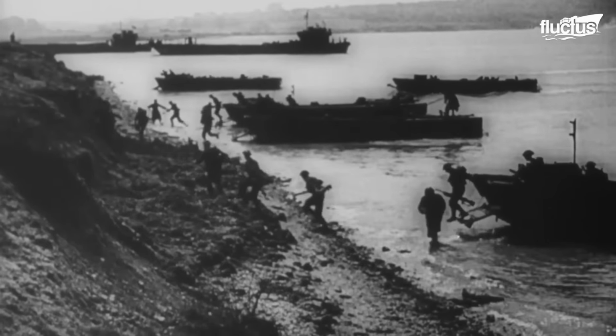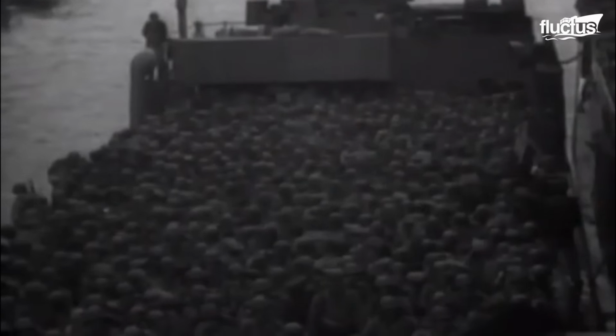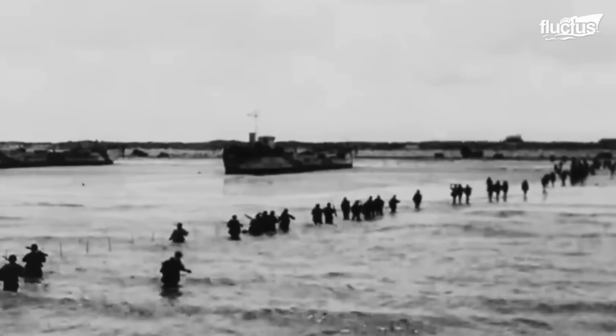Perhaps the most infamous example is Operation Overlord, also known as D-Day. Launched on June 6th of 1944, this incursion involved more than 160,000 troops crossing the English Channel into France, supported by 5,000 ships and 1,200 aircraft.